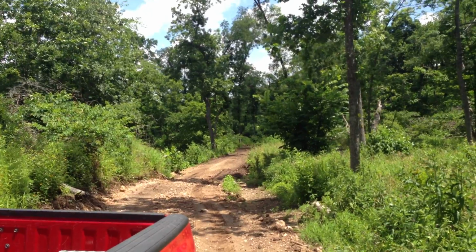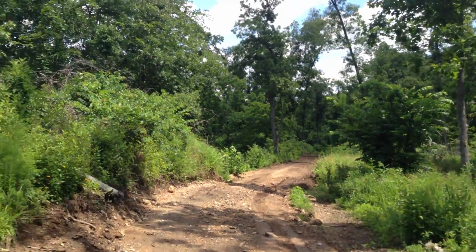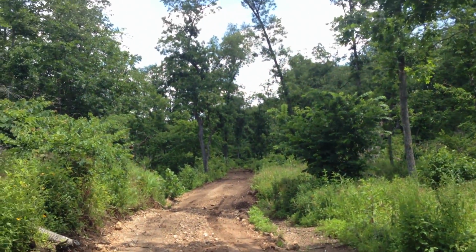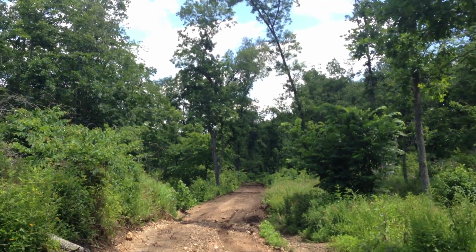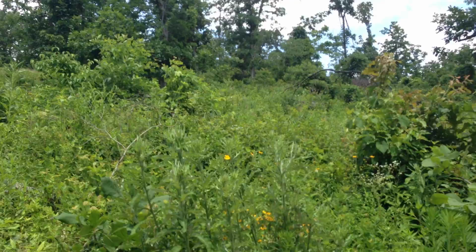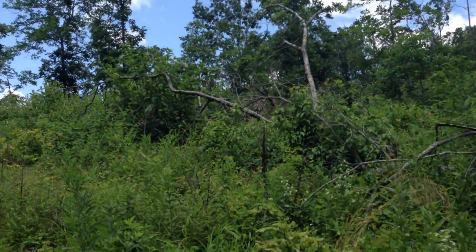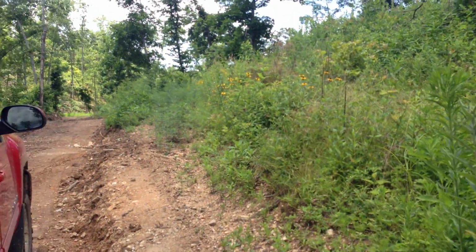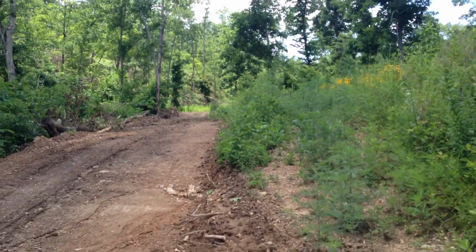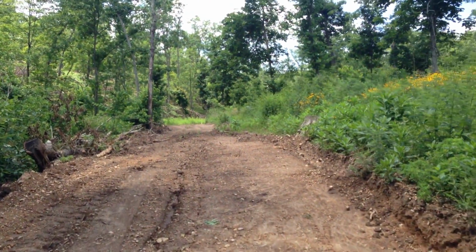Super, super private out here. If you're looking for a private hunting property, but still close to the Lake of the Ozarks. A little bit overcast today. I see fresh deer tracks everywhere. They've been coming down this trail.